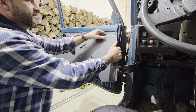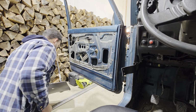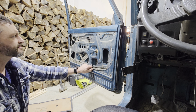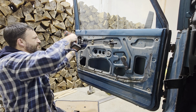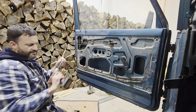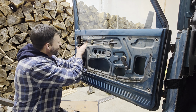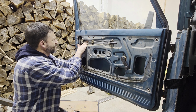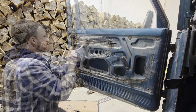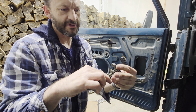Junk. I regret purchasing these things. I bought them off of eBay. Pretty sure I remember them coming from India. Definitely not good. See, look at that. Broken.